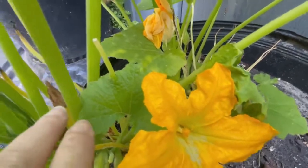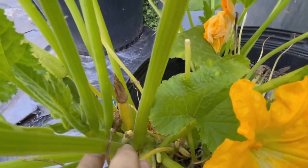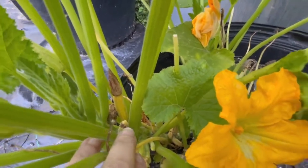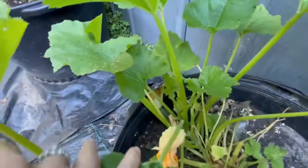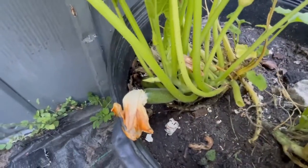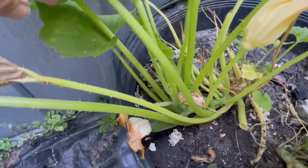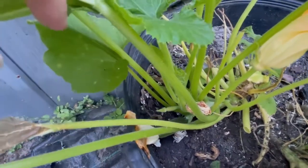Now I do have a little young zucchini right there. That one's not looking so hot, a little yellow there. I'm not sure what's going on with that. There is one other zucchini on this plant, right back in here, down in there, that's starting to get a little bit bigger. So we should have zucchini soon. There's a couple other little tiny ones on here, so we should be having some zucchini in the very near future.